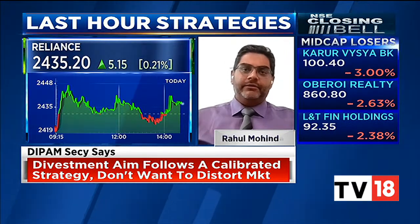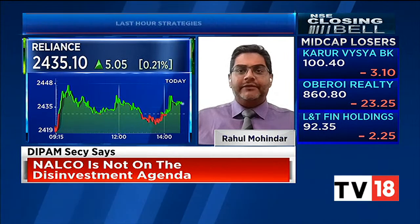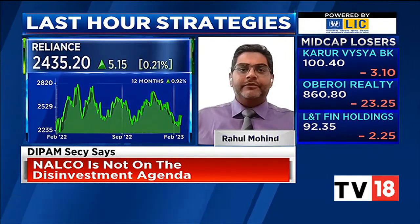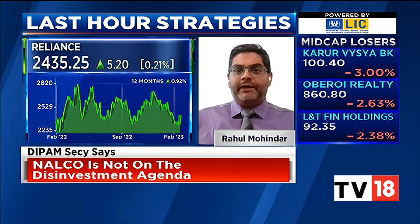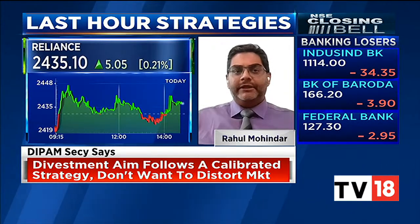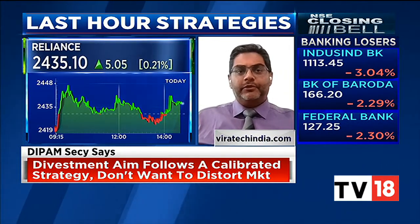And I think when an index heavyweight like this shows me that kind of clarity, that's another help to the Nifty itself. So Reliance would be on my buy list, 2520 target. Remember, at the lower end, try and buy it on any decline. 2380 to 2400 is the band of support.